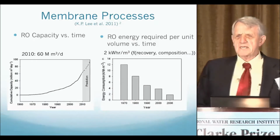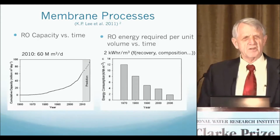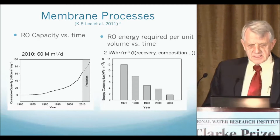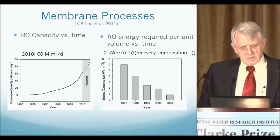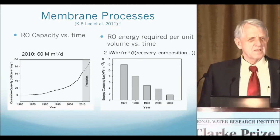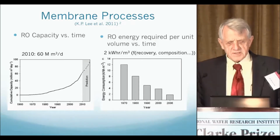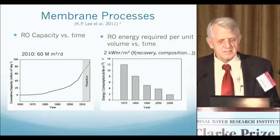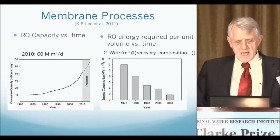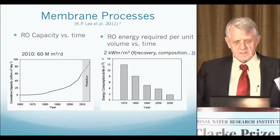So some data to make this point a little more clearly. RO capacity versus time. Certainly since 1960, there were 20 to 30 years where not much happened after this first membrane was developed. But then things started to take off, and by 2010, 60 million cubic meters per day total capacity, and we're on a rapid increase from this point on.